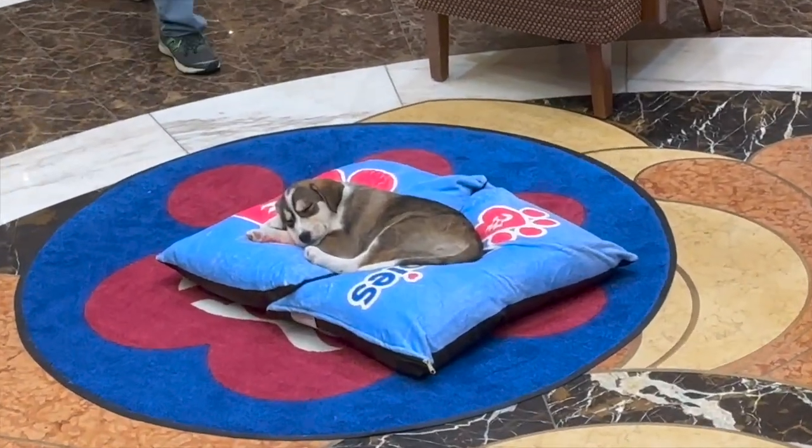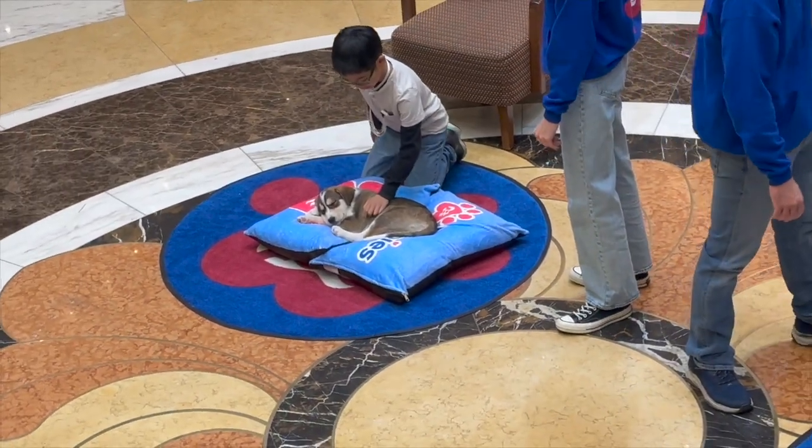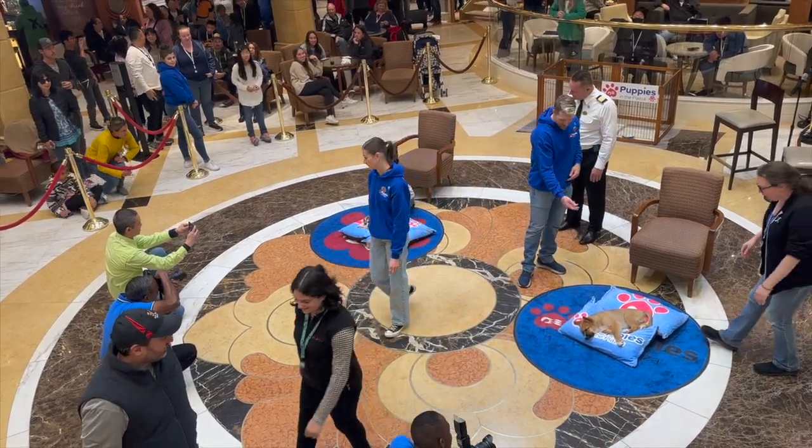On June 1st, which was our Skagway day, Princess Cruise had puppies in the Piazza, Alaskan Huskies. They were so cute.